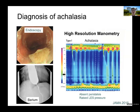The diagnosis of achalasia usually starts with endoscopy, to exclude organic obstructions. Patients with achalasia are characterized by a dilated esophageal lumen with fluid retention, but no mucosal disease. On barium swallow, you will see a characteristic stricture at the lower end of the esophagus, which is regular, compared to the irregular strictures of malignant disease.